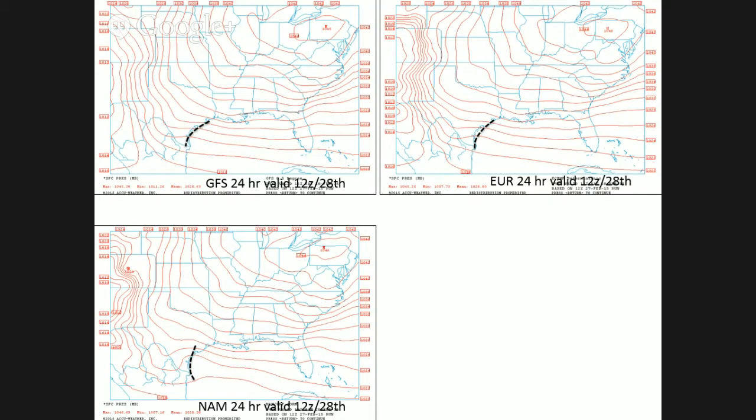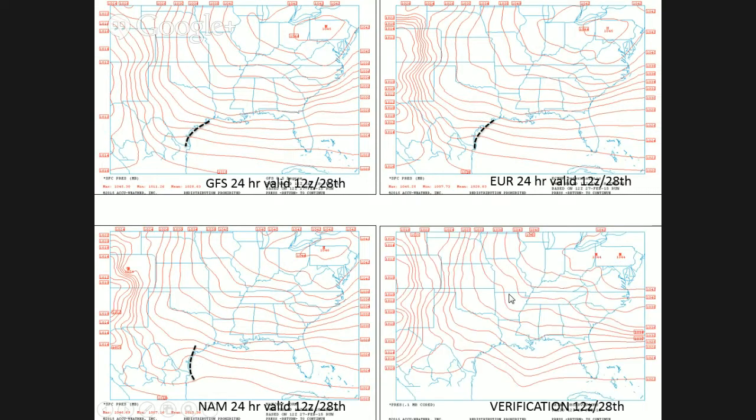This is an in-house product where we plot gridded data, and we have the GFS in the upper left, the Euro in the upper right, and the NAM in the lower left. This is a 24-hour forecast, valid 12Z on the 28th, of just the surface pressure. I think I analyzed it every 1 or 2 millibars. The GFS had a flat wave here, a little bump in the pressure field. The European and the NAM had a little more pronounced bump in the pressure field, and the NAM's trough was oriented more north to south. This is what verified.